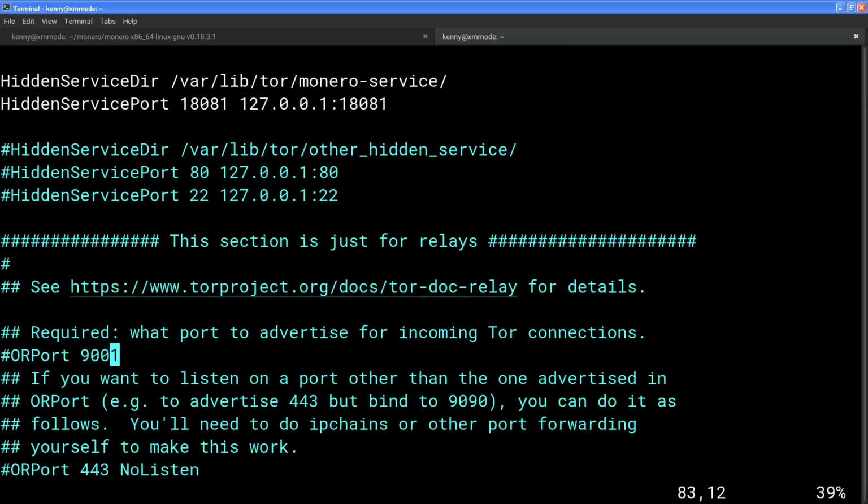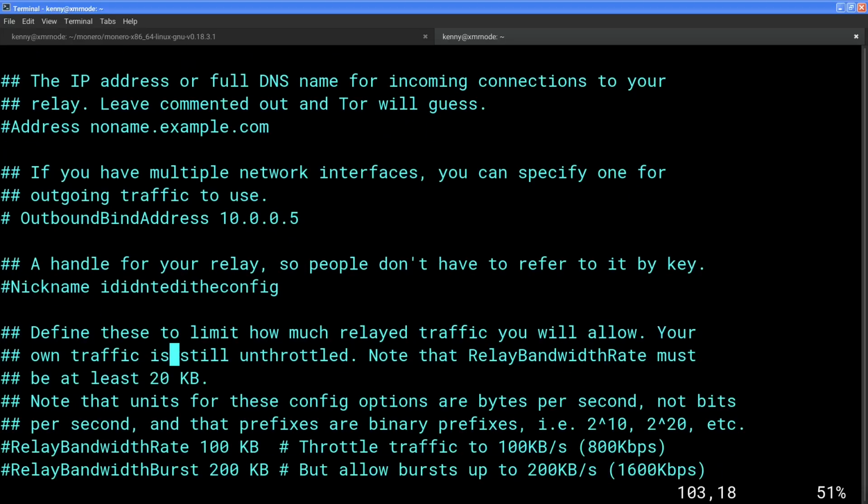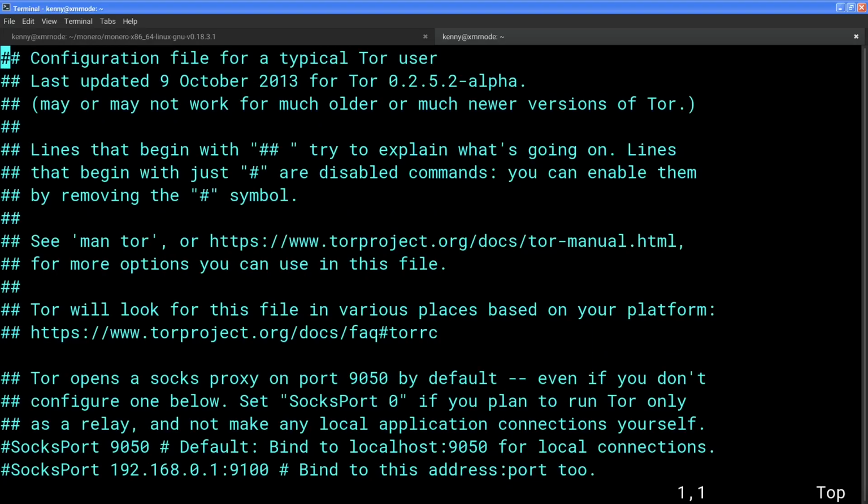So if you have, say, unlimited bandwidth with your ISP, or you can even put bandwidth caps inside of this file here if you do have limited bandwidth, like it's right here, limit how much relay traffic you'll allow. But anyway, you're literally just a few edits in this file away from running a Tor node as well as a Monero node, which is actually going to contribute bandwidth to this wonderful network, the Tor network, that Monero users are really going to start relying on as governments crack down on Monero more and more.